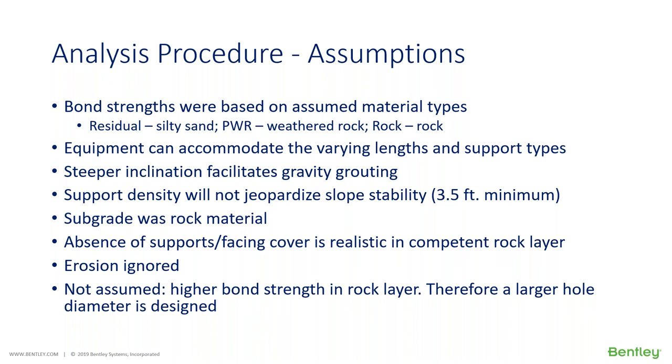One thing we did not assume was a higher bond value in the rock layer. So we used the same bond value. I'll show those in the next slide. But we increased the bond strength by assuming a larger hole diameter.